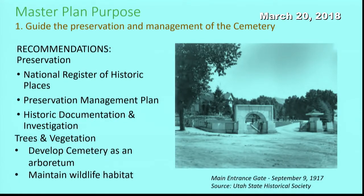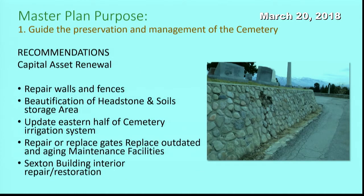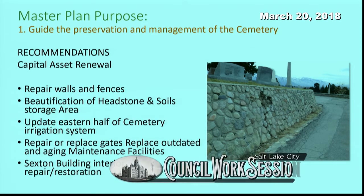The master plan purpose, number 1, guide and preserve the management of the cemetery. These are the recommendations for the preservation: to apply for the National Register of Historic Places, to develop a preservation management plan, to conduct historic documentation and investigation, to make the cemetery an arboretum, and to maintain the wildlife habitat. There are many operational asset renewal projects that need to be addressed, allowing the city to fulfill its obligation and to help preserve this jewel for future generations. These are the listed recommendations that were brought out.